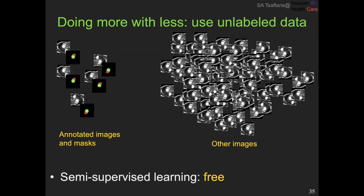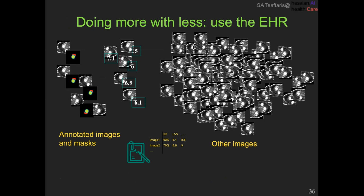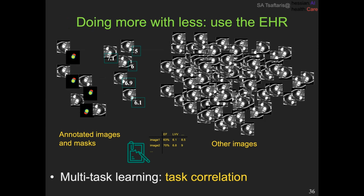The other thing we said, well, what if we have some images that we have extracted from the healthcare record, the left ventricular volume, which means how many bright pixels there are within the myocardium. So we said we can take these images and assign them a value, and we can take advantage of multitask learning and take advantage of task correlation.